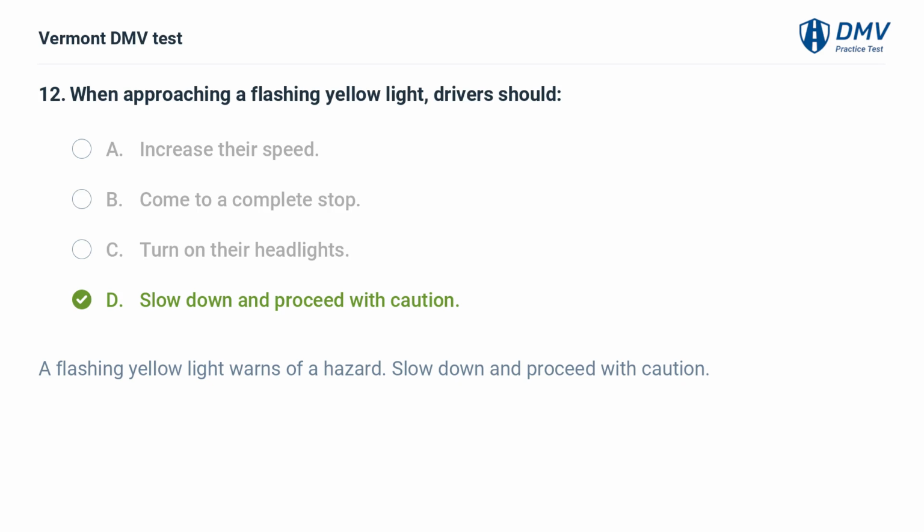A flashing yellow light warns of a hazard. Slow down and proceed with caution.